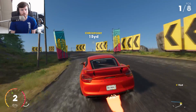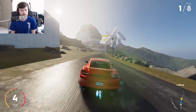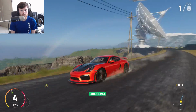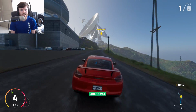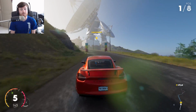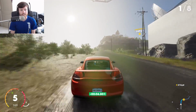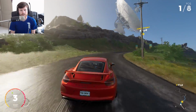Wow! I really need to stop looking at the view, otherwise I'm going to end up being part of the view. But wow, look at that! That is tremendous! That is absolutely insane. That's one of the best views I've seen in this entire game. Like, bar none. That is so good.